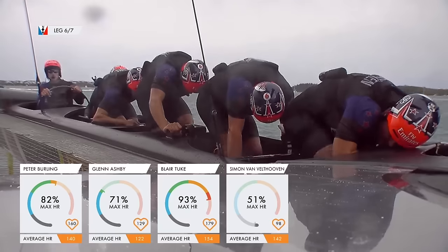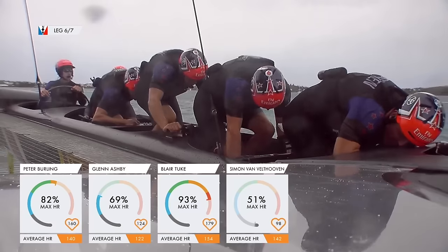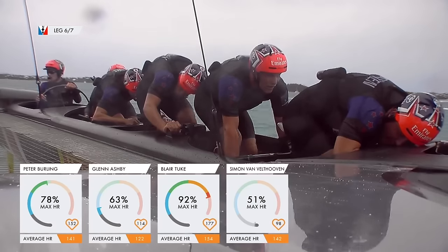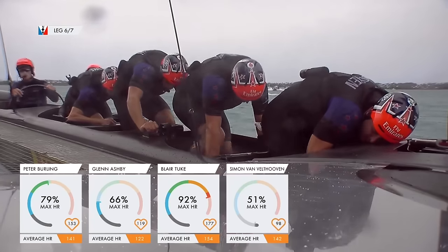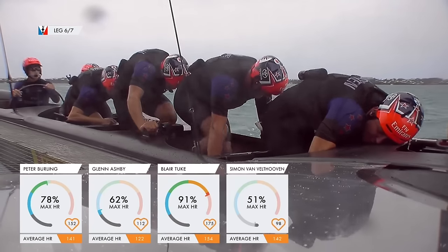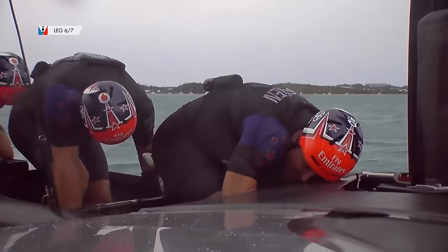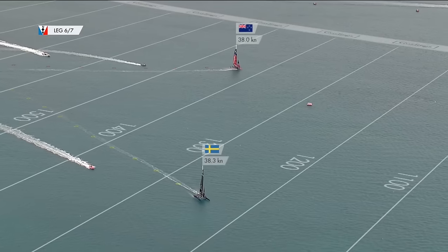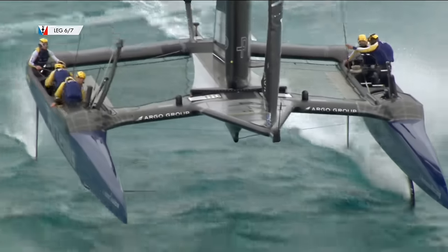So the discrepancy there is Simon van Velthoven right at the front here with his head face down. Only 51% of his max heart rate. I wonder if the device is working properly because he sure looks like he's giving it everything he's got. And Blair Tuke is up in the 90s. It's like having a carbon fiber pillow. He doesn't look to be enjoying himself a huge amount, it must be said, just at this moment in time.